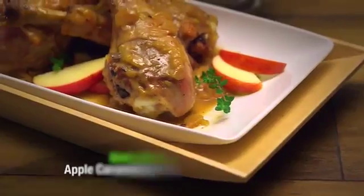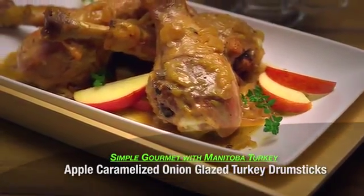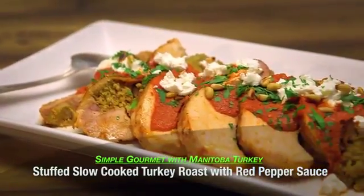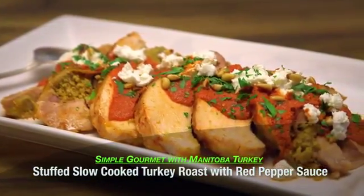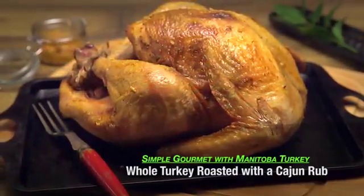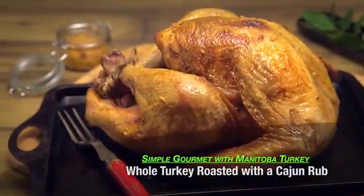I'm wondering, Chef, if you could quickly run through what we're going to be creating tonight. Yeah, for sure. We're going to start with some turkey drumsticks glazed with caramelized onion and apple. Then we're going to move on to a boneless slow cooker turkey roast, and finish it with a roasted red pepper sauce. And after that, we're going to do a whole turkey with a Cajun rub. A Cajun rub. I've actually never heard of that before, so I'm super excited to get into that.